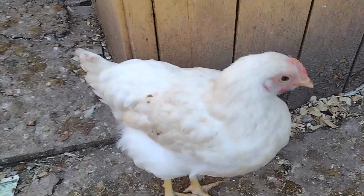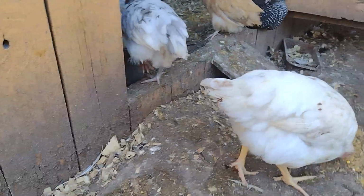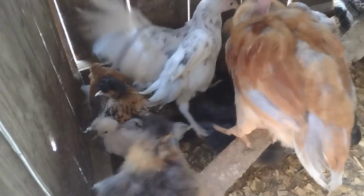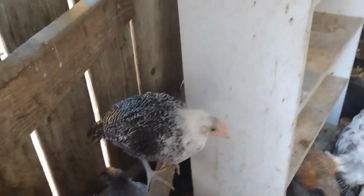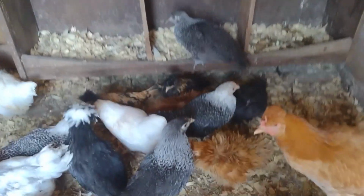This is a little pullet right here. You can see her feathers there on her back. And then here's these babies in here. These guys are starting to get ready for bed. There's another Deathlayer. There's an Americana. You can see everybody starting to get ready for bed.